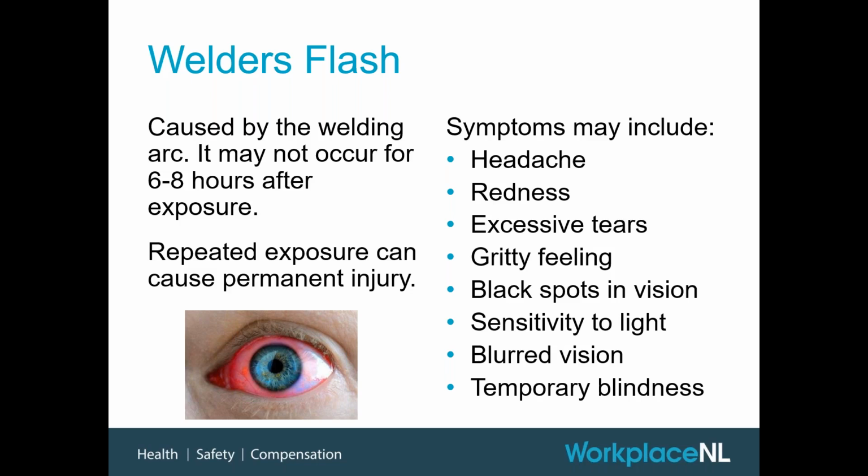Sensitivity to light is usually quite extreme with Welders Flash. You can have people who are experiencing so much discomfort they don't want to open their eyes at all. So although they're not necessarily experiencing blindness, they are unable to use their eyes for a period of time. Usually at that point, if the pain is that severe, this individual is going to go seek medical care. But again, what's kind of interesting about this is that 6 to 8 hours after exposure could very well be when the worker is home or done for the weekend or what have you. So again, it's important that these issues are identified early on, or prevented even better before they occur, so that we don't have these kind of delayed illnesses coming in after the fact.